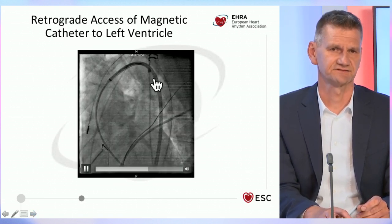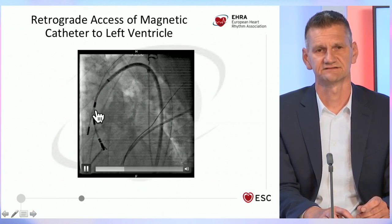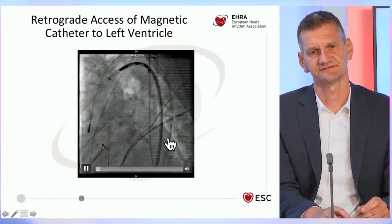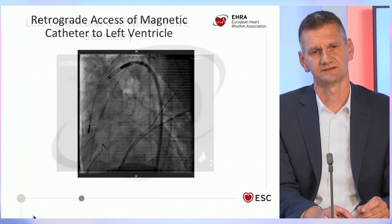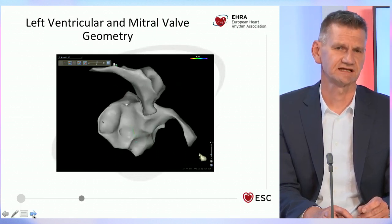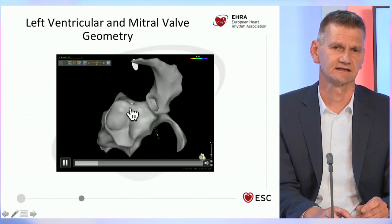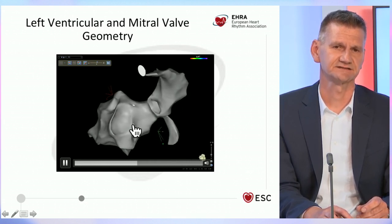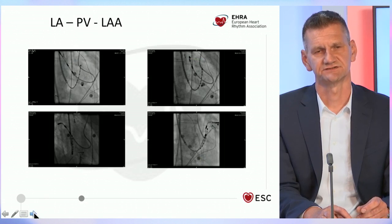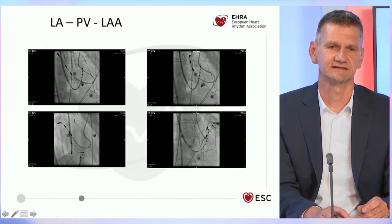You see that a long sheath is placed into the ascending part of the aorta, and you see how the catheter is crossing the aortic valve here and reaching the left ventricle. Now in the left ventricle we created a 3D shell, and what's most important about this 3D shell of the left ventricle is that you see the adaption of the mitral valve leaflets here, and that's the part you get across to get into the left atrium. We made that by magnetic navigation, and you see that we could reach all parts of the left atrium here with a magnetic catheter when we were in.